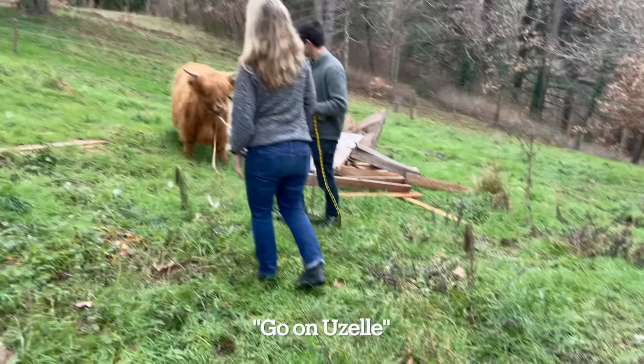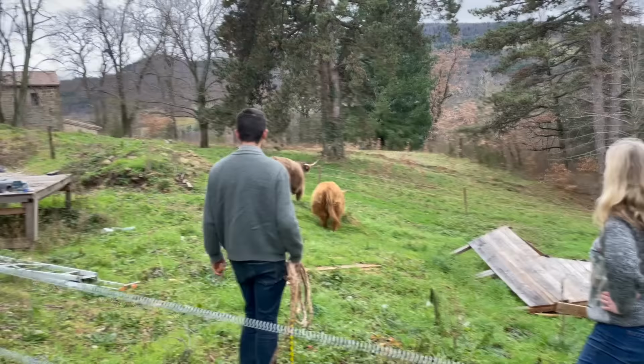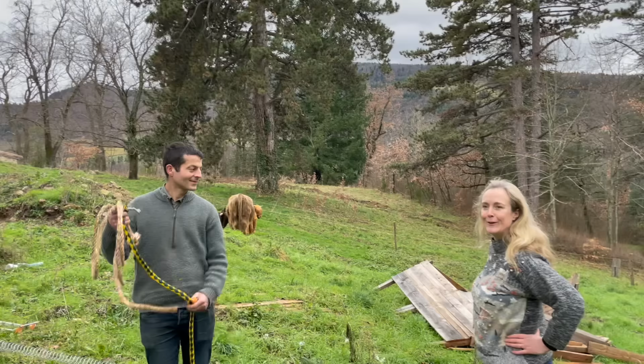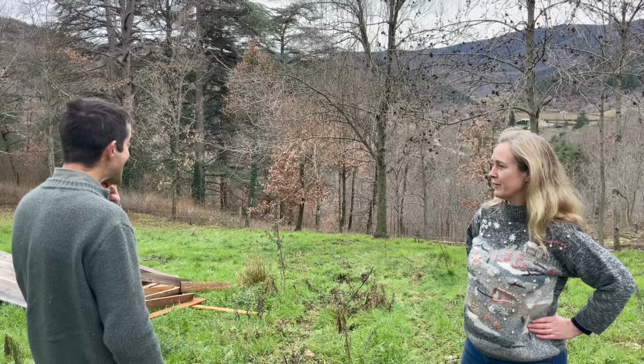Chicken run. That was a little bit. No worries. They're really cute. They're really sweet. I've just never moved animals that big with that punchy horns before.